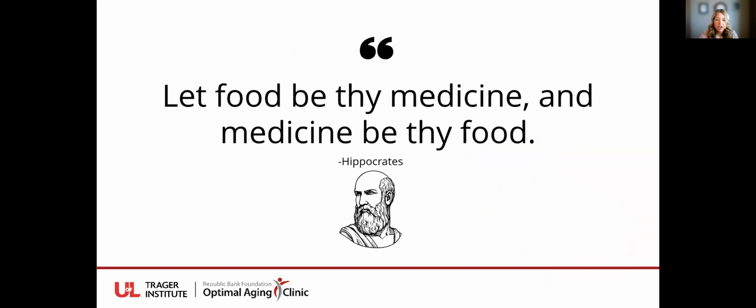This quote, often attributed to Hippocrates, reminds us of a truth that modern science is now really rediscovering, and that's the food that we eat has a profound impact on our health, especially our brain health. Our brain is a highly active organ. It has high metabolic demands. So it's really impacted by the energy that we consume. So every bite that we take is either fighting disease or it's feeding it.